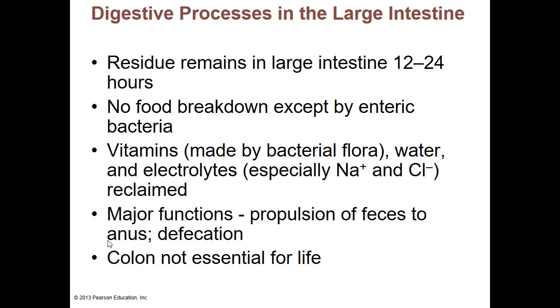The only thing that really gets absorbed in the large intestine, because most of everything was absorbed in the small intestine, is a few vitamins, because they're made there. If the bacteria make vitamins, we want to be able to absorb them. We can absorb some electrolytes. We can absorb some water. But the main goal of the large intestine is to get fecal matter out of the body.